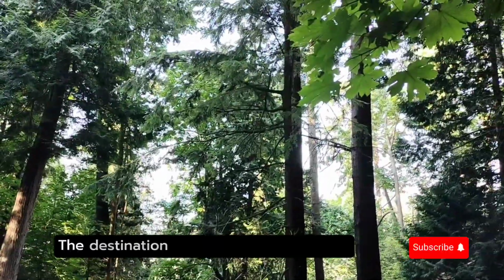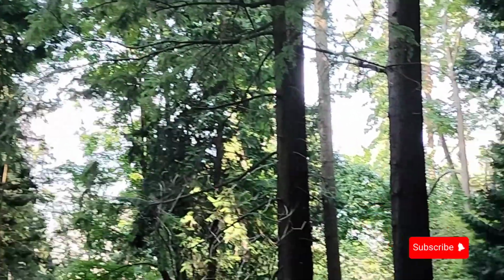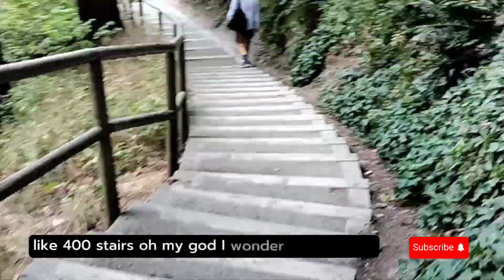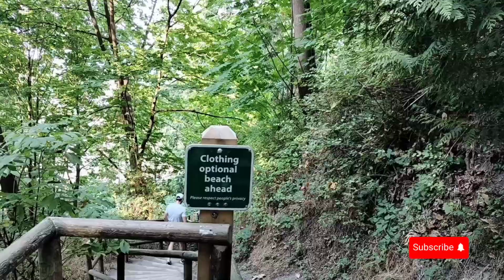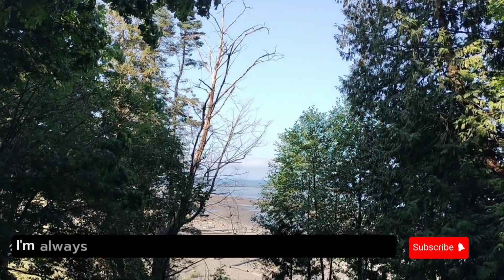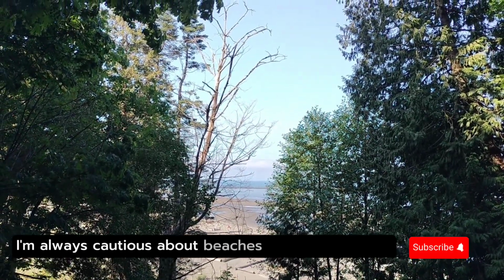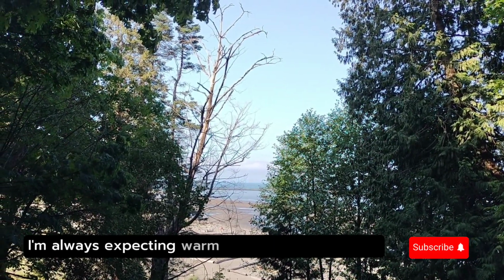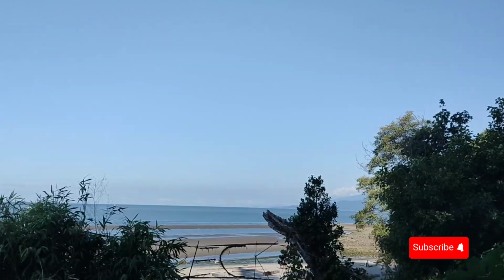The destination is in the distance though. Like 400 stairs. Oh my god. I wonder if that's true. I'm always cautious about beaches here. I don't know, I'm always expecting warm waters, sandy beaches.